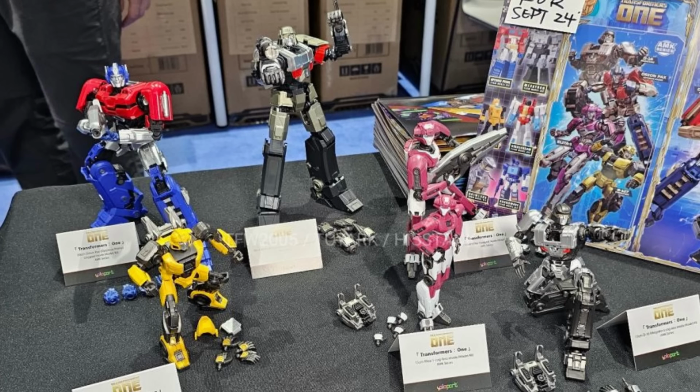And when I first saw that they were going to do these Transformers 1 figures, I said, nah, I'm not in on it at all. But the more I look at them, they look really cool. Just the fact that, well, AMK made them look cool. That's all there really is to it. YoloPark's AMK makes them look cool.